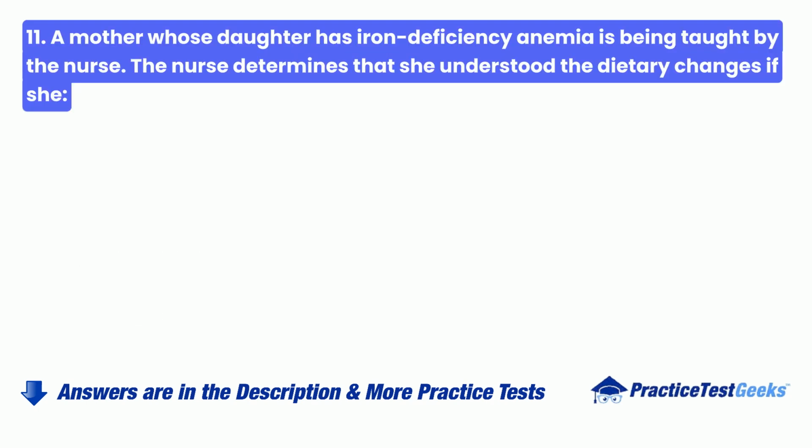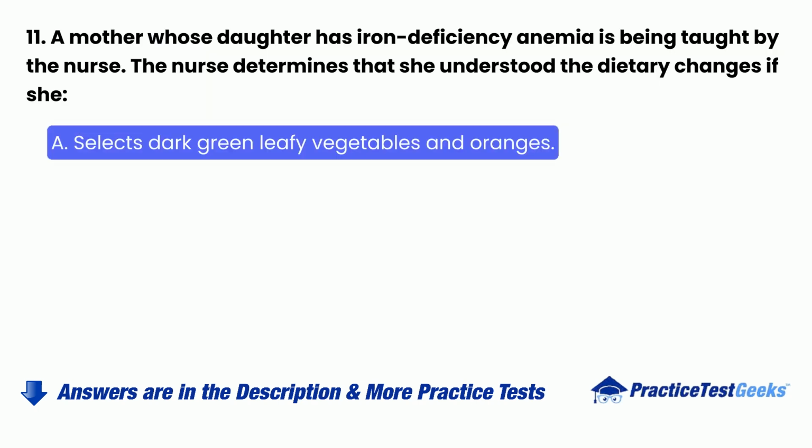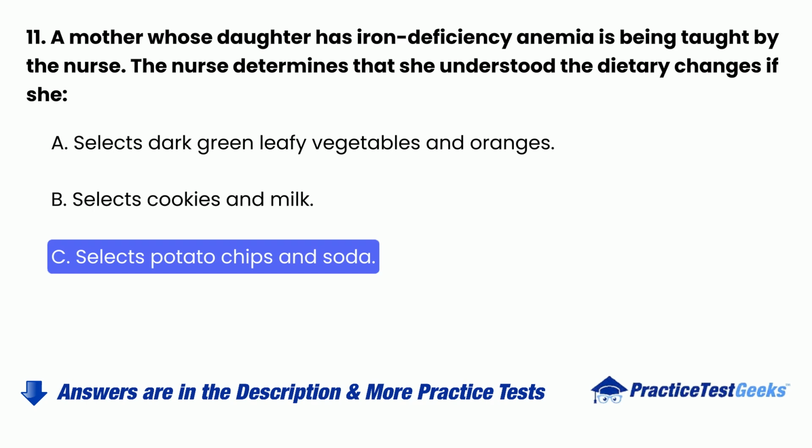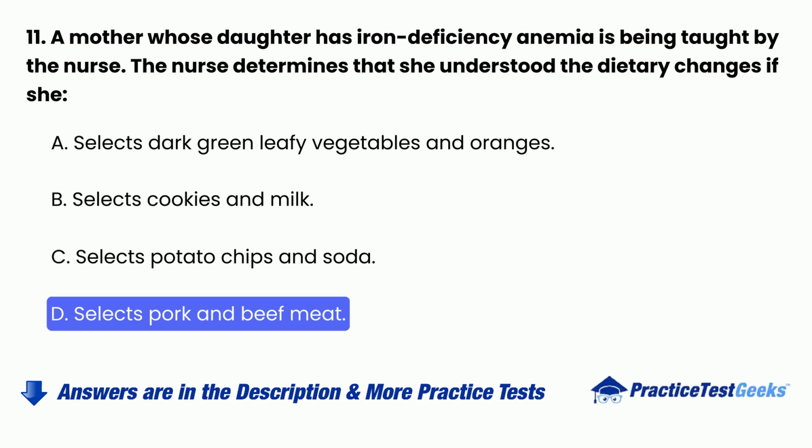11. A mother whose daughter has iron deficiency anemia is being taught by the nurse. The nurse determines that she understood the dietary changes if she A. Selects dark green leafy vegetables and oranges. B. Selects cookies and milk. C. Selects potato chips and soda. D. Selects pork and beef meat.